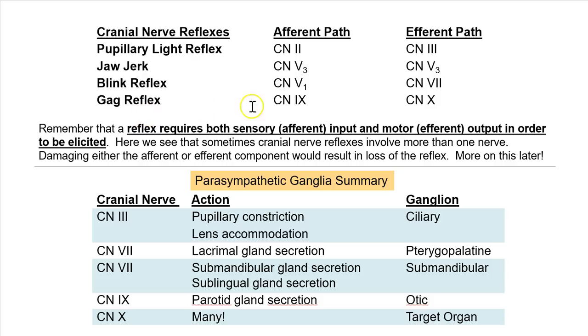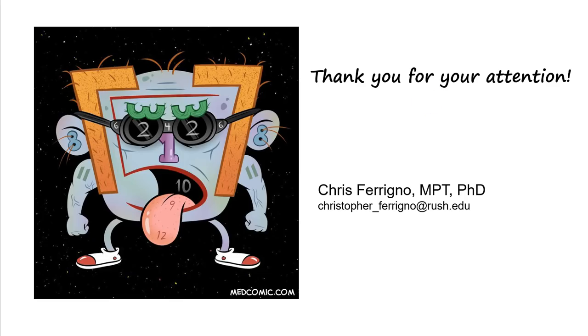The gag reflex is stimulated by cranial nerve 9, by the glossopharyngeal nerve, so the sensation by cranial nerve 9 on the back of the pharynx. And then there'll be a motor response by all those muscles via the fourth branchial arch by cranial nerve 10. That concludes this discussion on the cranial nerves.